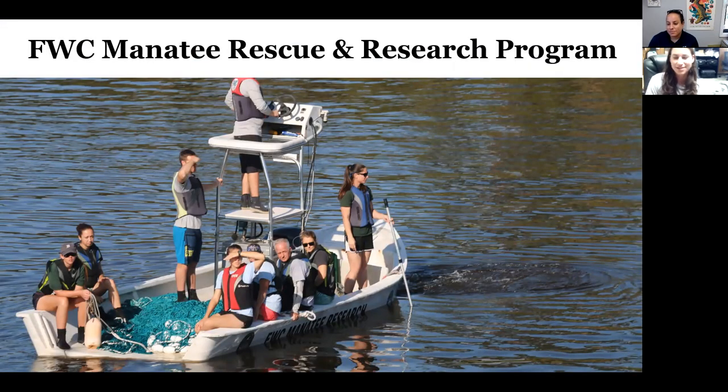All right, so the manatee section of Florida Fish and Wildlife is responsible for recovering carcasses, performing necropsies to determine cause of death, rescuing ill, injured, or orphaned manatees, transporting those rescued animals to rehabilitation facilities, and then eventually releasing them back into the wild after rehabilitation. We also monitor the manatee population through photo identification, aerial surveys, and attaching GPS tracking gear to the manatee individuals.